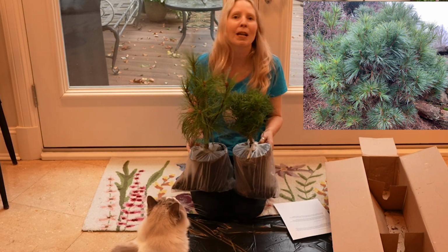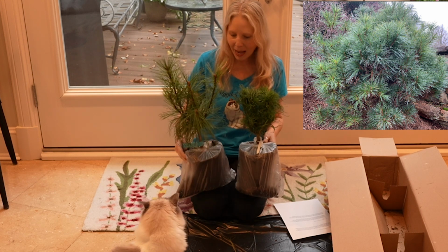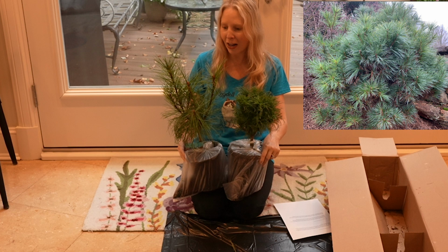I think in my planters, these are going to be so cute and just give a beautiful color and a beautiful texture, and I am so excited about these.